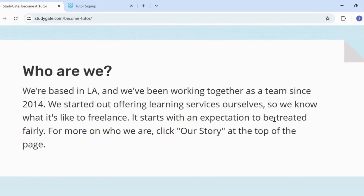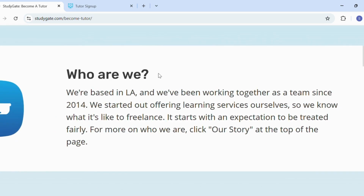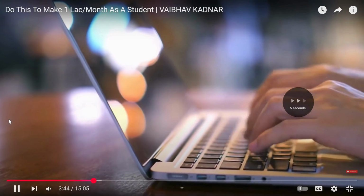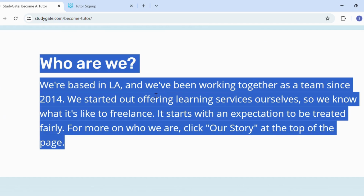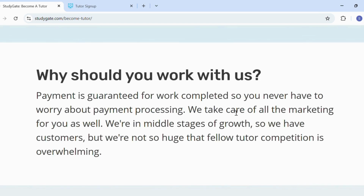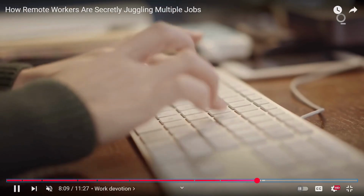Now here, who are we? The company is based in LA, and they have been working together as a team since 2014. The company started out offering learning services. Here you will be working as a freelancer. Now, why should you work with us? Here are the benefits. They have written that payment is guaranteed for work completed, so you never have to worry about payment processing.